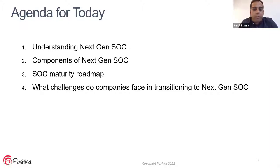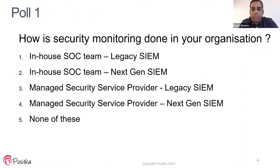Before we begin further, we would just have a quick poll to understand how monitoring is done today in your organization. Helping me with this is Vikas here. Okay, we have the opinion poll now. It looks like the top ones are in-house team with a legacy SIEM and an MSSP with the Next-Gen SIEM. Quite interesting. We'll get back to see more about this later.